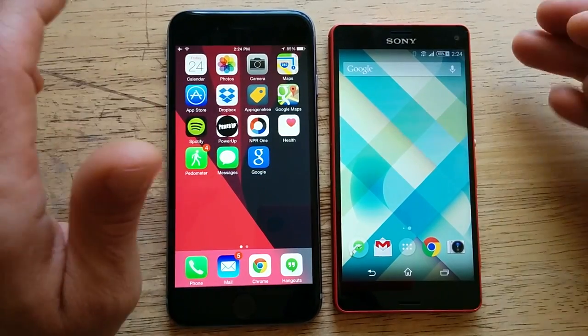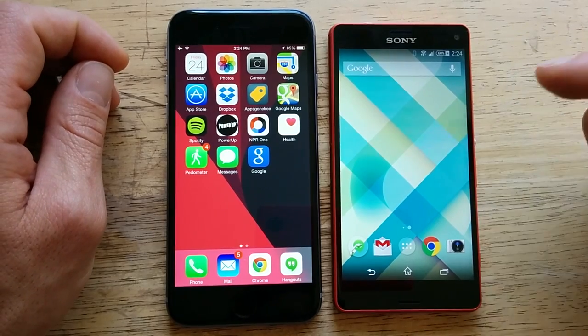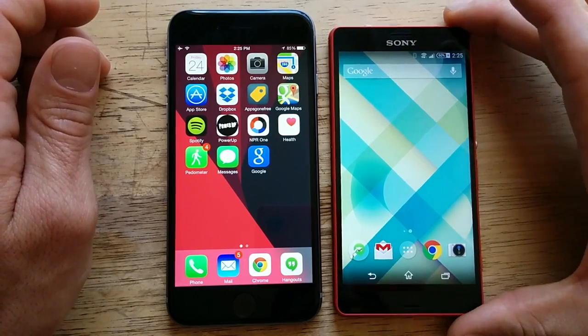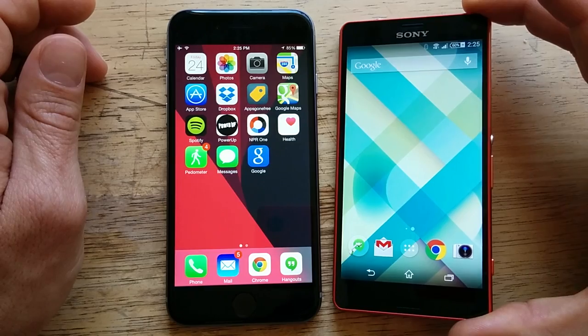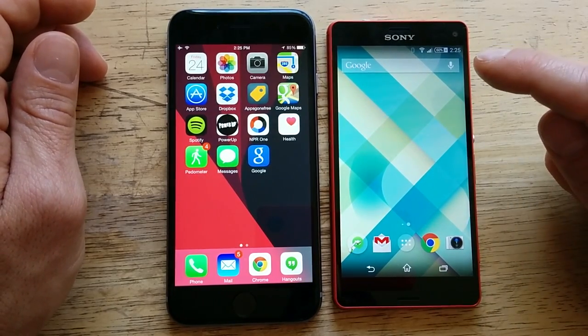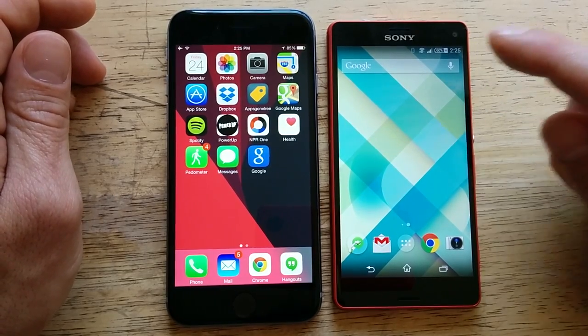The battery life in the iPhone is good, and it probably will get you about a day of average use. The battery in the Xperia blows that out of the water. It gets you easily 2 days of use on this phone, and that's running KitKat. That's not even running Android L. And so when we see Android L drop, I would like to see the stats on this guy in terms of its battery life, because you can definitely squeeze 2 days of battery out of this phone.